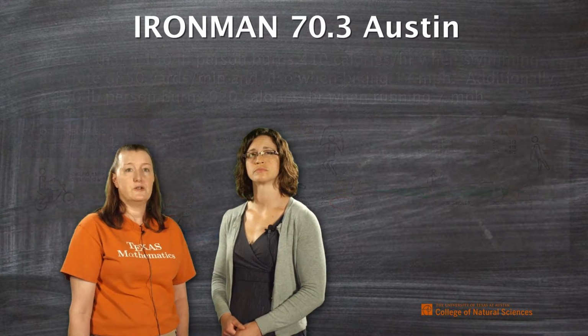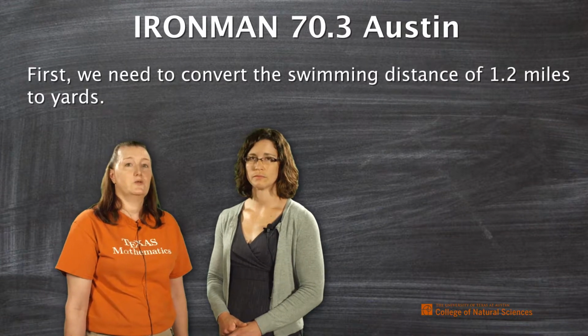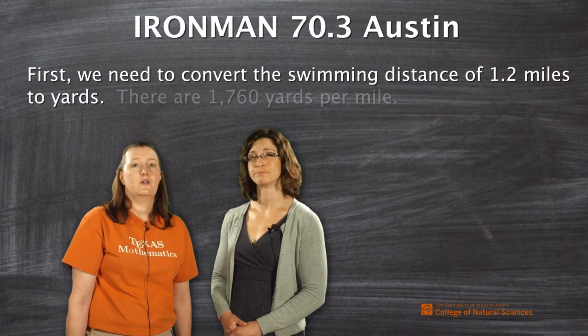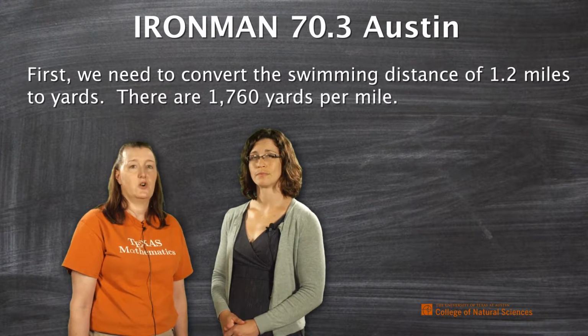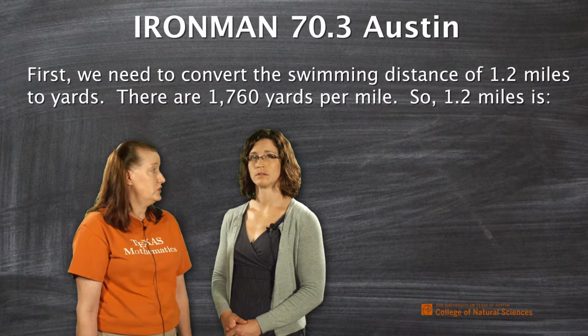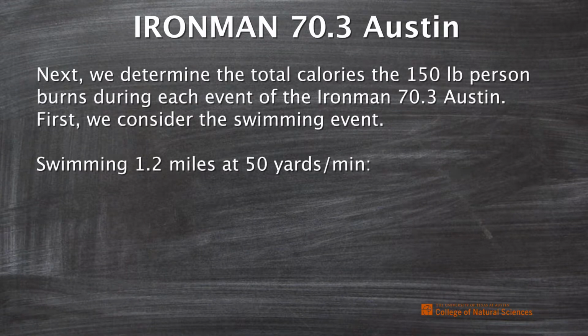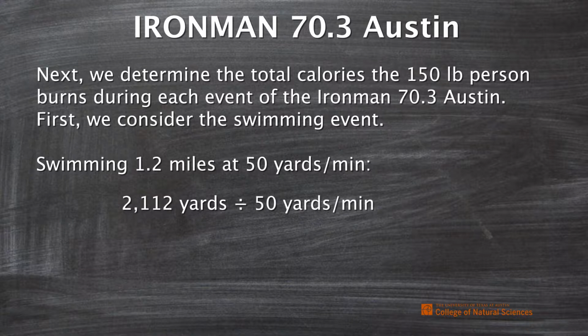First, let's consider the swimming event. They swim 1.2 miles. We need to convert that to yards to use the data given. There are 1,760 yards per mile, so we multiply 1.2 miles by 1,760 yards per mile, and they swim a total distance of 2,112 yards. Now we need to know how long that takes. If they swim 50 yards per minute, we divide 2,112 yards by 50 yards per minute, and the swimming event takes 42.24 minutes.